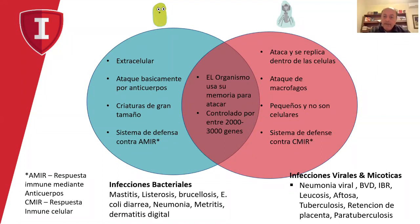Y así como tienen diferencias, también tienen características comunes. La más importante es la capacidad de memoria que tiene el organismo para reconocer a cualquiera de estos patógenos con los que han sido atacados. The other very important commonality between these two pathogens is that there is a lot of genetic control in how well an animal can respond to each of them.